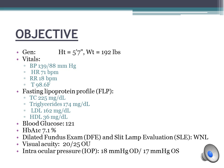The fasting lipoprotein profile includes total cholesterol at 225 milligrams per deciliter, triglycerides 174, LDL 162, and HDL 36. The blood glucose level is 121, HbA1c is 7.1%. A dilated fundus exam and slit lamp evaluations are both within normal limits. The visual acuity is 20/25 in both eyes, and the intraocular pressure is 18 mm mercury in the right eye and 17 mm mercury in the left.